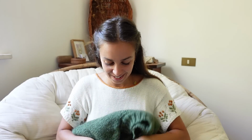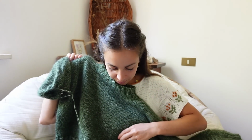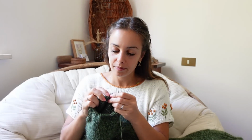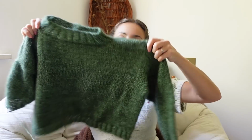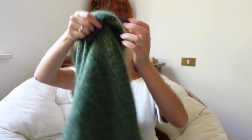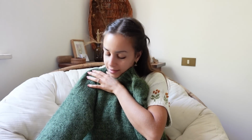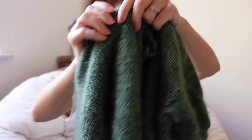Okay, so I cast on another project in the time between the last episode and this one. Slipping stitches, and this is a drop shoulder sweater for myself. I have mixed feelings about this. I absolutely love the color and the construction.